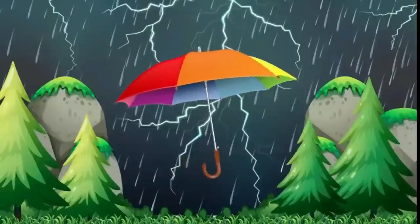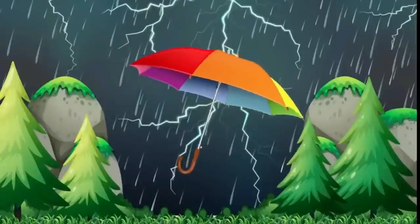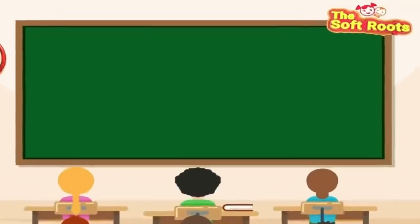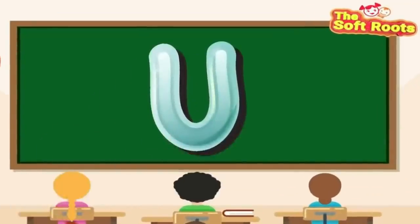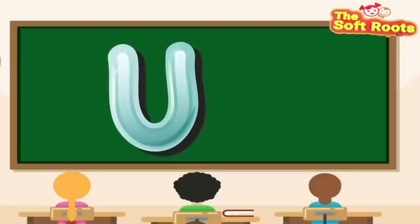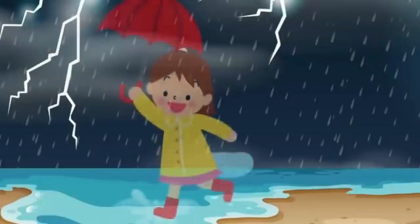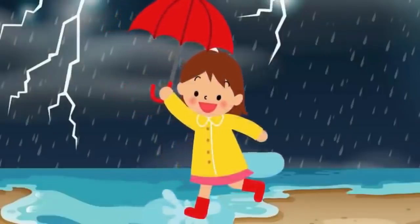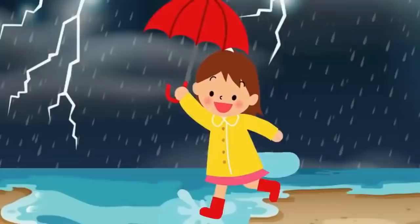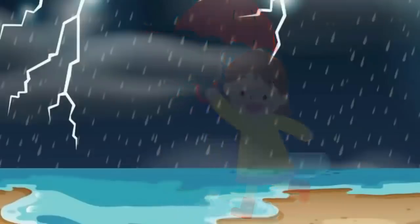Kids, what do you do when it rains and you have to go out? No problem, we use umbrellas. Umbrellas start with the letter U. U. U for umbrella. An umbrella protects us from rains and from sunlight as well when it's sunny. Don't forget to carry an umbrella when it's cloudy outside.